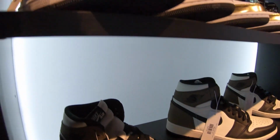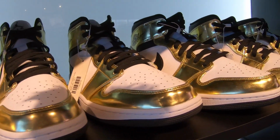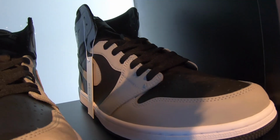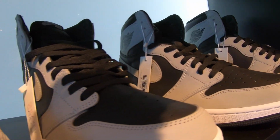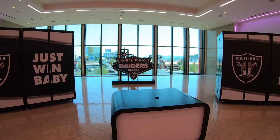I'm sure they have them. I just don't know where they're at. Probably have to ask for limited edition stuff. But all these sneakers were pretty expensive, you know. More than $100, put it that way.